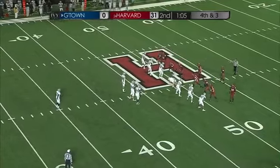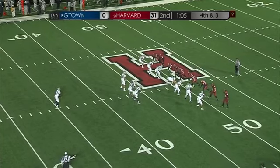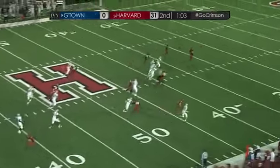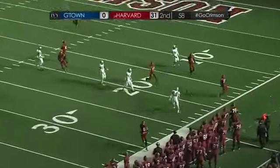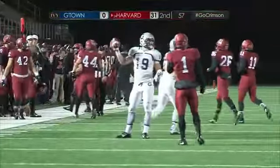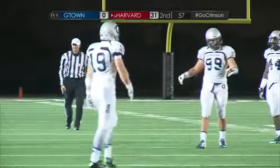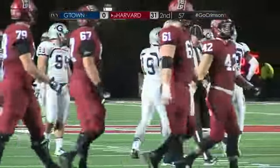Just firing on all cylinders, offense and defense, and even special teams, as we've said. Seen already one block tonight. McCollum, the punter, a junior from Illinois, angling it towards the sideline. Fisher waving everybody away as it goes out of bounds. Far up the field, we'll see where the linesman will stop. And he will spot the ball at the 24-yard line for Harvard with 57 seconds left.